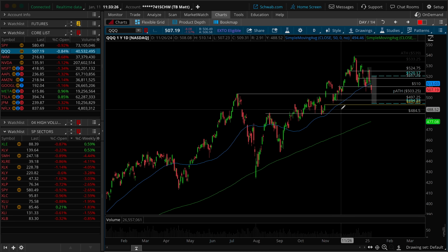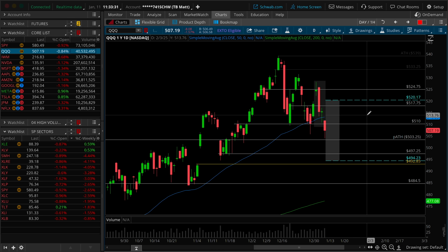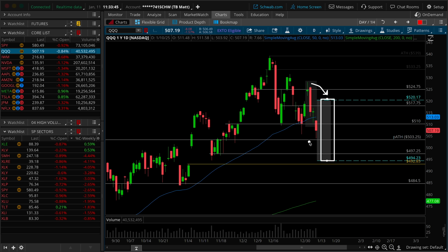As we take it down to the daily time frame chart of the NASDAQ, though, I think we can all come to agreement that the daily trend has flipped to down. I mean, here's the weekly expected move. If you're not familiar, again, that video tutorial already flashed up, but the upper bound is at 520.17. The lower bound is at 494.23, still offering a lower high and a lower low.